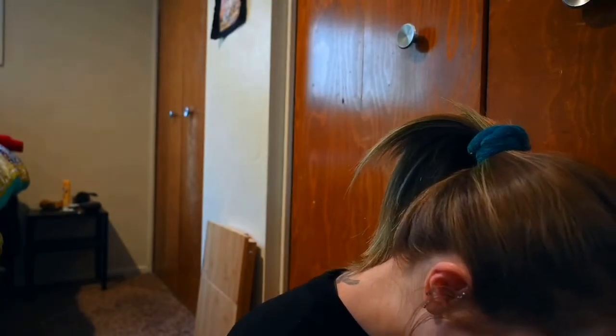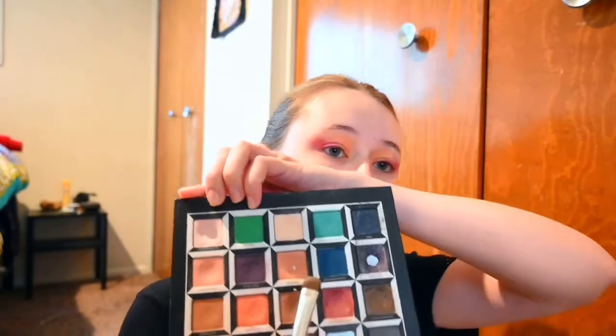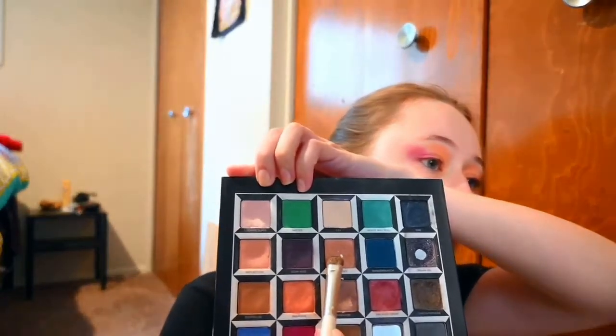So I'm gonna take this brush, it's kind of flattish. I'm gonna put it in this color called Duchess. It's right here. It's kind of corally peachy. It's definitely lighter than the one that she was using, but I feel like it'll make a decent transition shade between these two. Okay, that actually was not a bad idea.